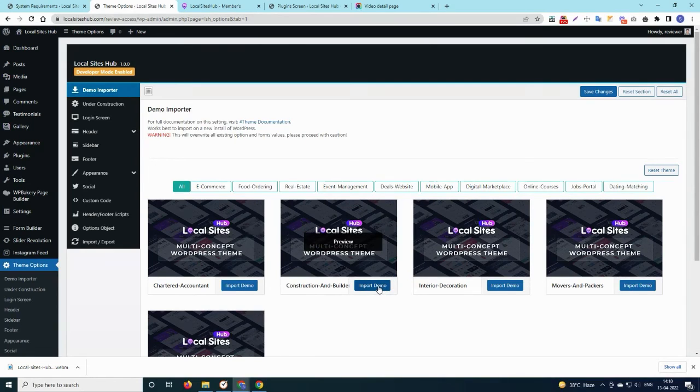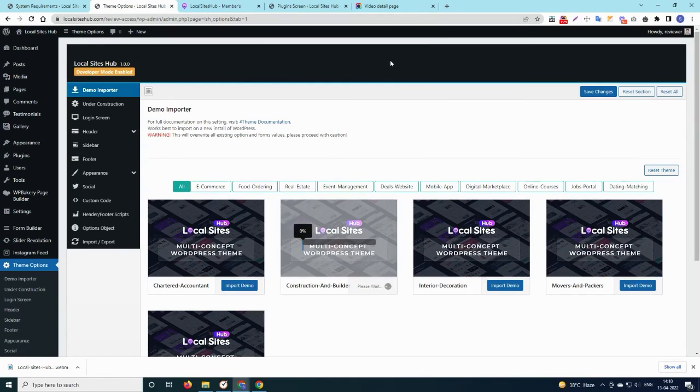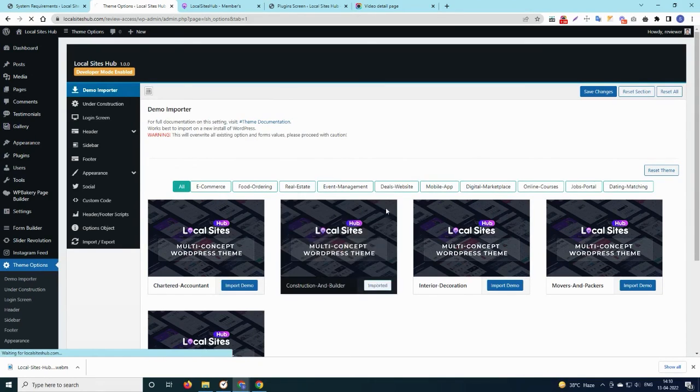So this dialog box will appear. Also, this is a completely optional step. If you want to create a site from scratch, you can omit this step. So it's taking a while. As you can see, this has been successfully imported.